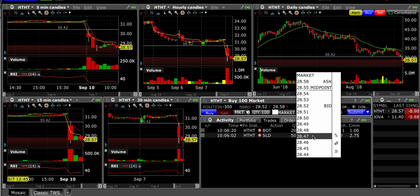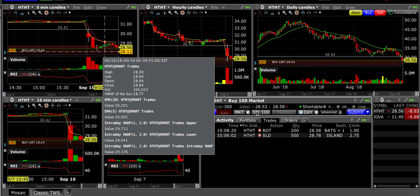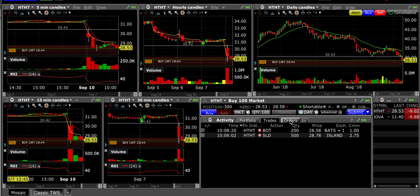So I'll put some more bids out, 28, say 44. 28.50 looks like a dicey level down here. I don't really know if it's going to actually break through. So I see a lot of volume trying to go on here.